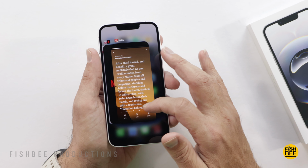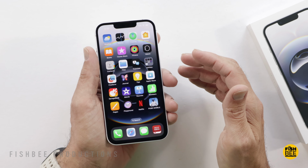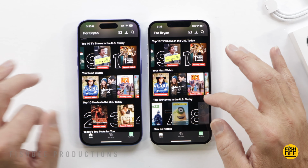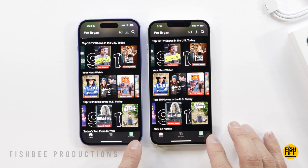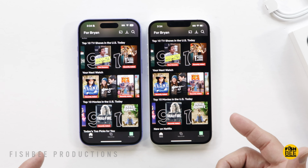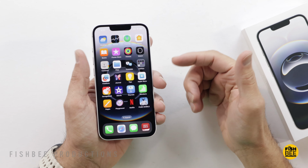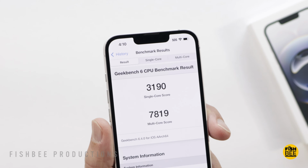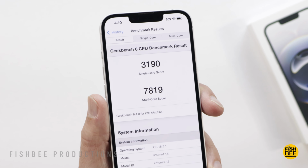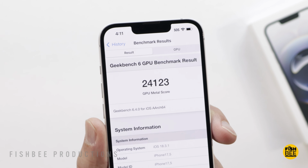Now, just looking at the screen quality on this versus the regular 16, I don't feel like it's as big of a difference as you think just when comparing the specs. You can see the iPhone doesn't really rock back and forth on the 16e since you only have one camera. As far as performance goes, you can tell just by the Geekbench scores, it's pretty much identical to the regular iPhone 16 on single and multi-core scores. Same thing with GPU performance as well.